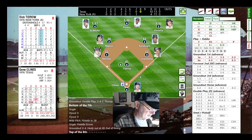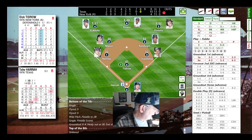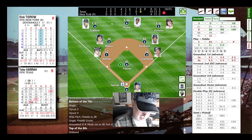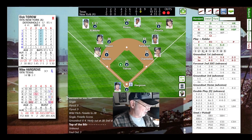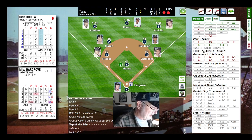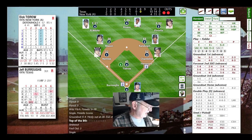All right, Kleins leads off, top of the 8th. Pitch from Tidrow, and that'll be a swing and a miss. Struck him out. Toby Hara, 1 down. Pitch from Tidrow, he's a righty, so that's going to be a pop-up right side, and Chambliss in foul grounds makes the catch for out number 2, and Toby Hara broke his bat on that. Not happy. Here's Hargrove now, and 26 against a righty. That's a bouncing ball through the hole, and base hit for Hargrove. A 2-out single. That's the second hit of the game.